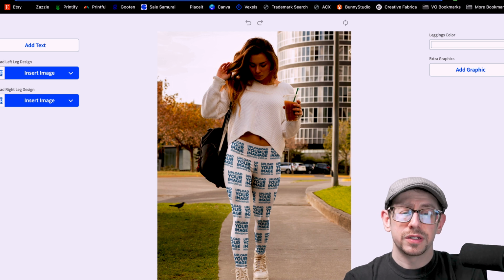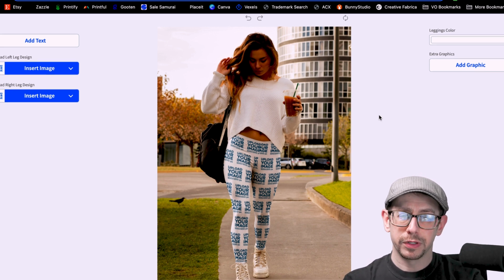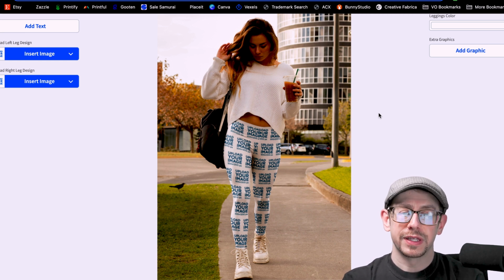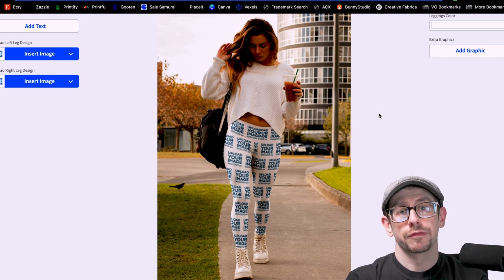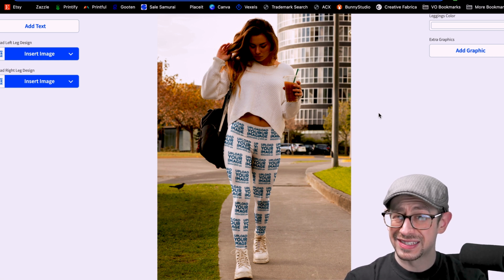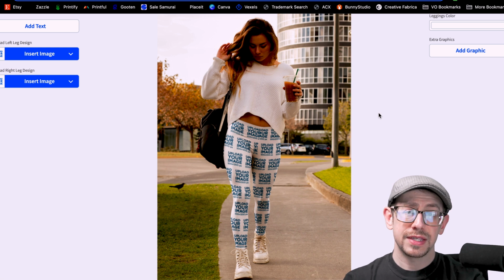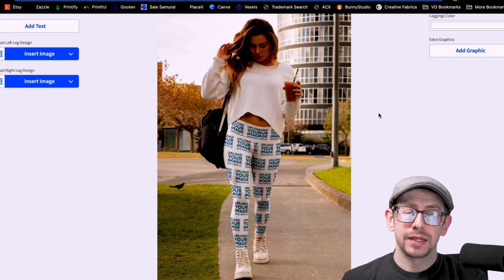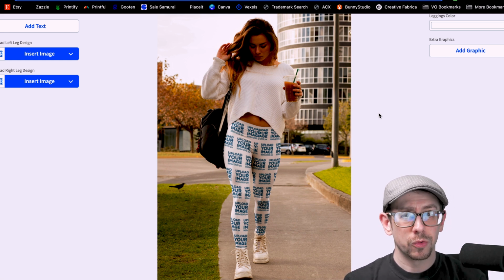But Placeit also has mock-ups for leggings that would be appropriate. Here's an example of one. The only thing you want to be careful of, just as you always want to be careful, is that the product in the mock-up is a fair representation of the real product. So it doesn't have to be exactly perfect, but in this case, these are not the super high-rise, high-waisted leggings. So these actually look like they are a fair representation of what our product is going to be. And so this would be a perfectly usable mock-up on Placeit that looks a little bit more realistic.